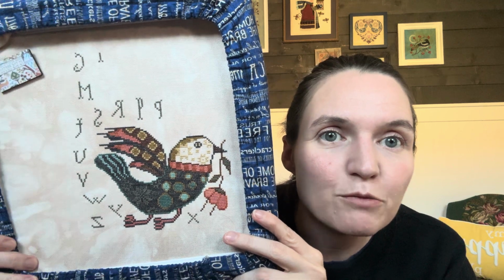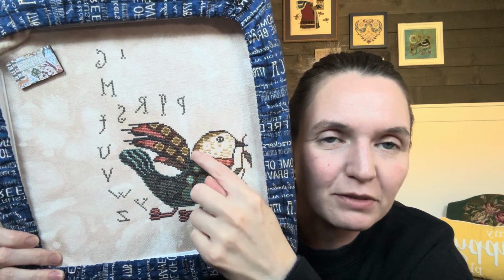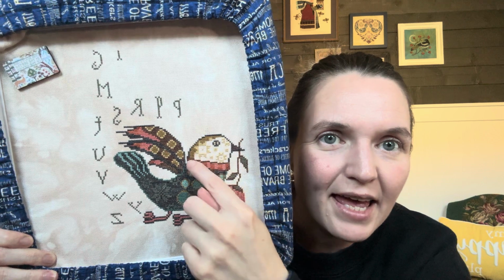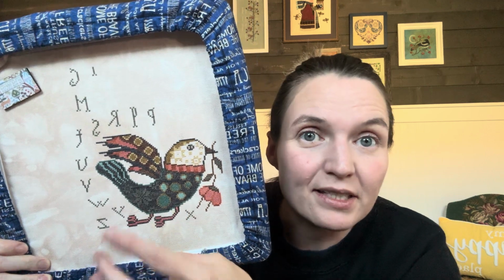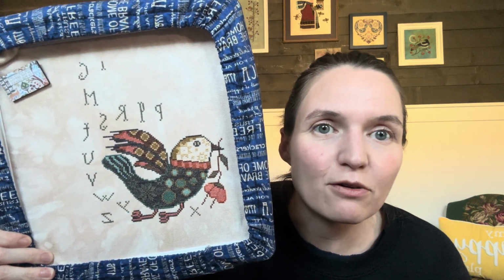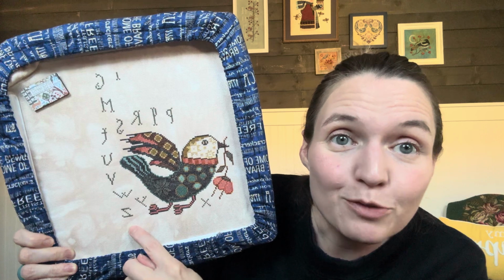So the last time you guys saw this, I had the bird done. I don't think I had this part of the head completed, but I have stitched the rest of this piece of the head, and I think I got maybe some more of the wings done. And then more recently, I've been stitching on the letters. So as you can see, I still have quite a bit of the alphabet to go, but for me and letters, this is pretty darn good.